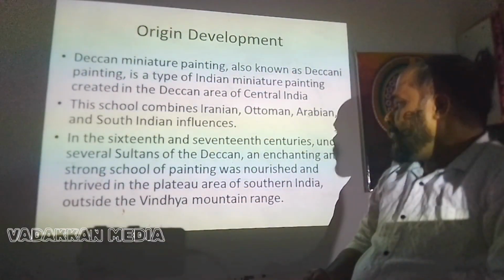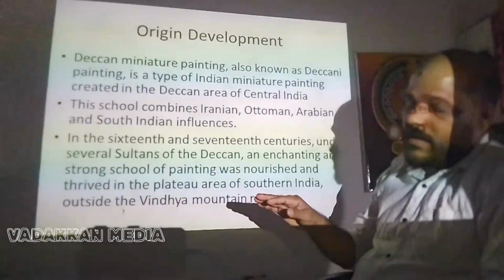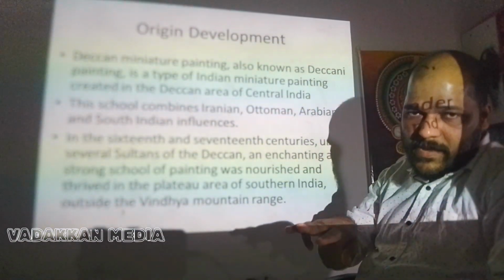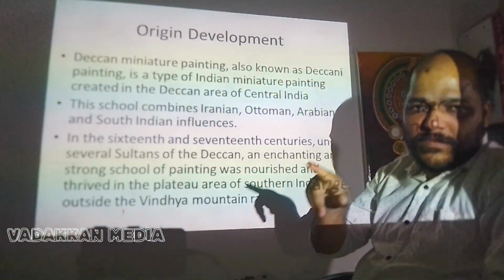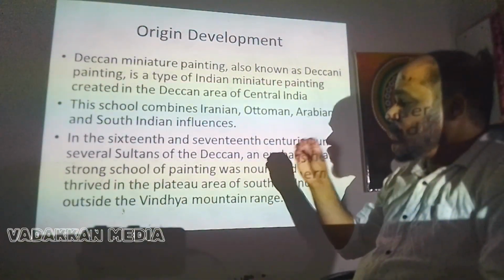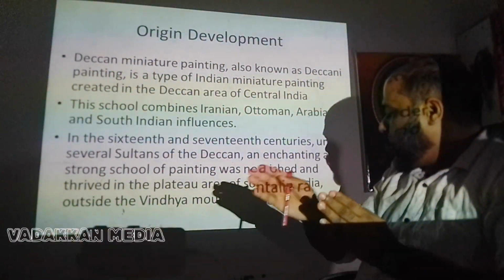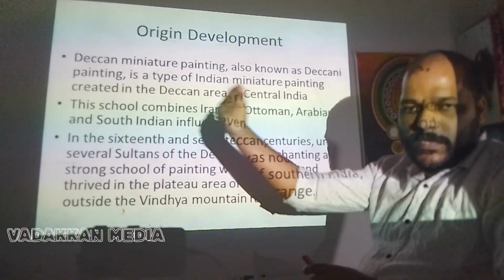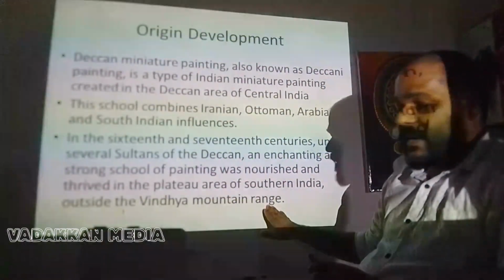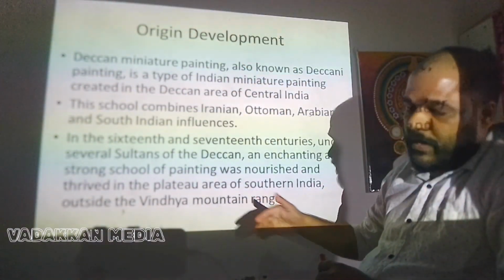In the 16th and 17th centuries, under several sultans of the Deccan, in Maharashtra, Telangana, Andhra Pradesh and Karnataka, an enchanting and strong school of painting was nourished and thrived in the plateau area of southern India, outside the Vindhya mountain range. Outside. Okay, so we know the Vindhya mountain.